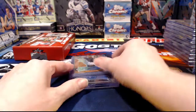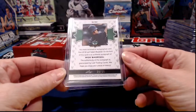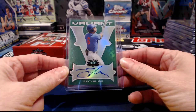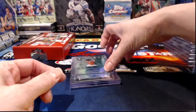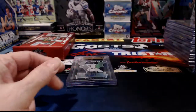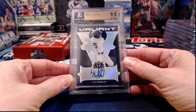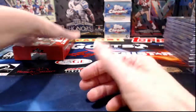Parker Meadows, numbered to 99. Parker is a Detroit Tiger. Nick Madrigal, White Sox to 35. Jonathan India for my Cincinnati Reds, numbered to 99. There's another Joey Bart coming out for the Giants, that to 99. Our graded card headed to the White Sox. Louis Robert, 9.5 card grade, 10 autograph grade. Card is numbered to 25.